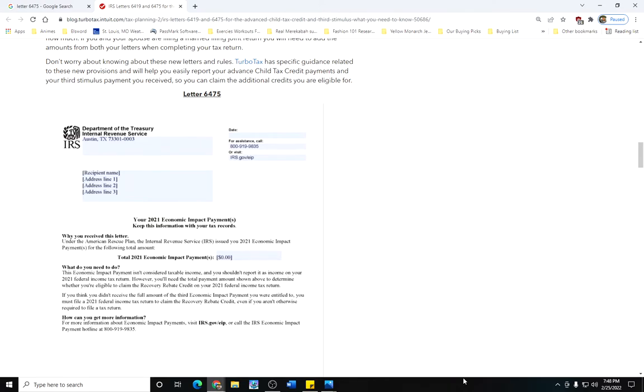If you have already filed your tax return and you've already figured out how to input your economic impact payment, that's fine. If you have filed your tax return and then you just got the letter in the mail and you didn't put anything on there about the economic impact payment you received for 2021, then you're probably going to have to do an amended return.